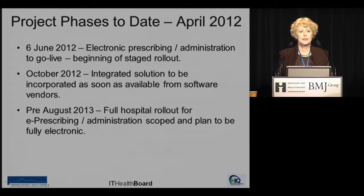On June the 6th, we go live with electronic prescribing in our assessment and rehab ward. We've chosen to do it in a different ward to the ward that we've gone live with electronic medicine reconciliation, because we would have had two conflicting discharge processes if we'd done it in the other ward, because we do not have the interoperability between the systems at this stage due to the challenges the companies have had trying to get the interfaces to work.